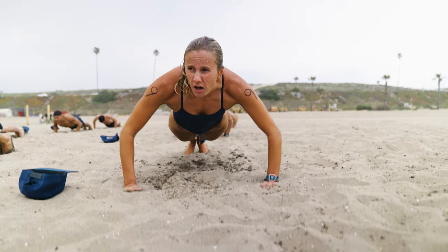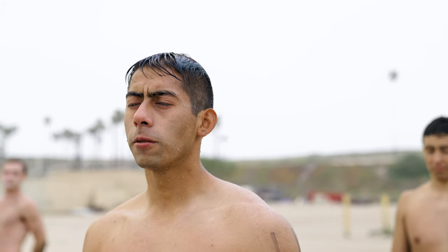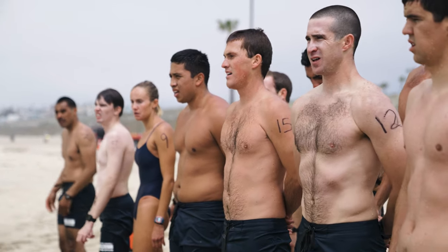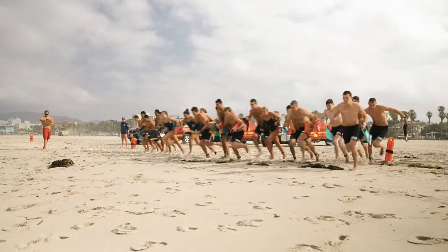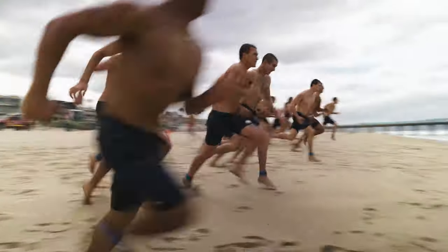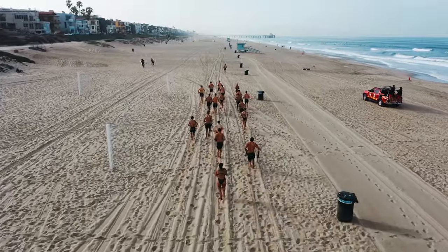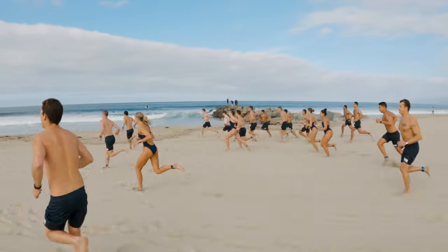Feel the water, feel the current, feel the ocean bottom. Strategize how you're gonna get to that victim or that buoy the quickest. Just like every victim you go for.